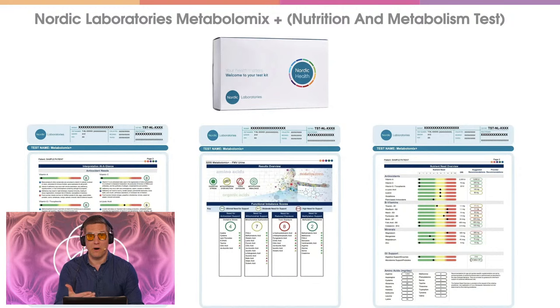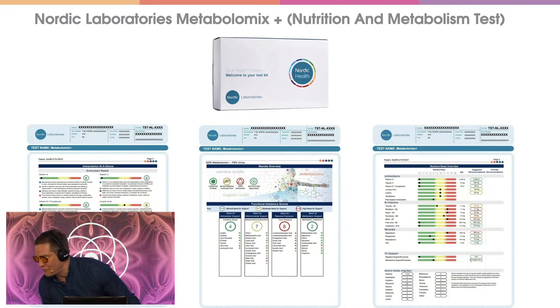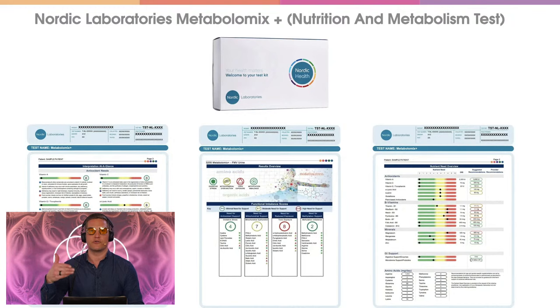So it's really interesting. You have recommendations here, like, let's say, take 100 milligrams of alpha lipoic acid and 3000 IUs of vitamin A, and so on. So you get this report based on your urine organic acid results, and you can tune in on what you actually need and how much. In this sense, I just think this is very genius.